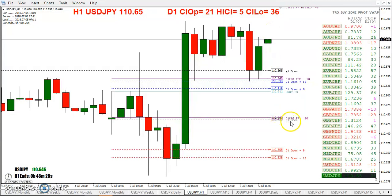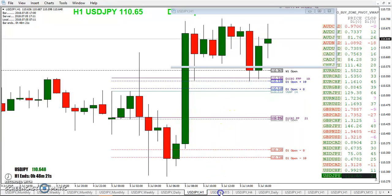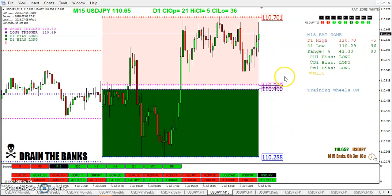And you can see the pivot point was right near the open. That was basically not even a pivot fade trade. Rat zone with a 41 pip range. There's really no play in the rat zone per se.